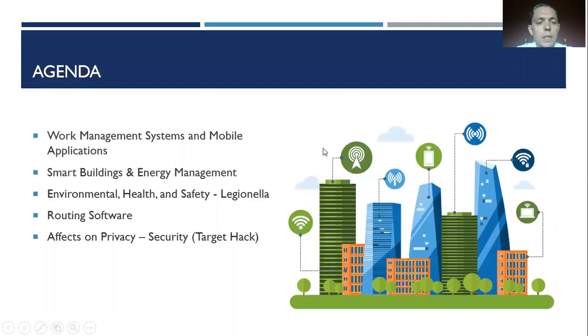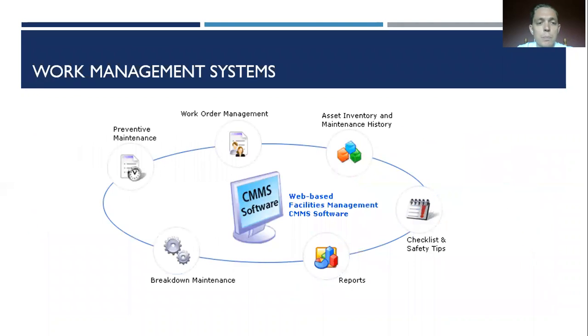Today, we're going to be discussing some of the upcoming trends and changes in technology advances in the facility management world. These include computerized work management systems and advances in mobile applications, smart buildings and energy management, those impacts on environmental health and safety, and also routing software and concerns over privacy and security in those systems.